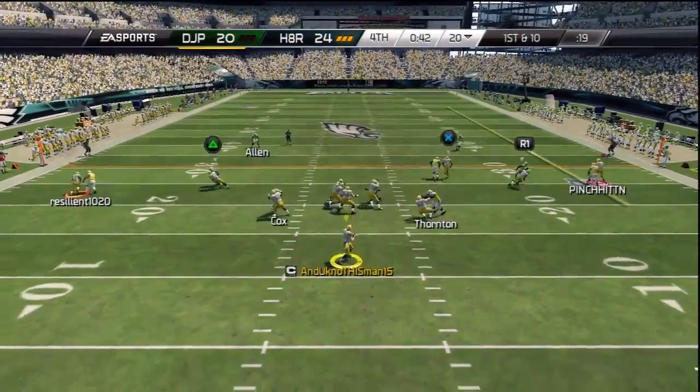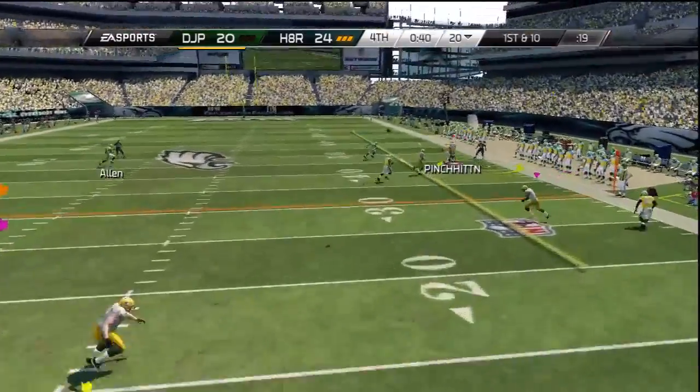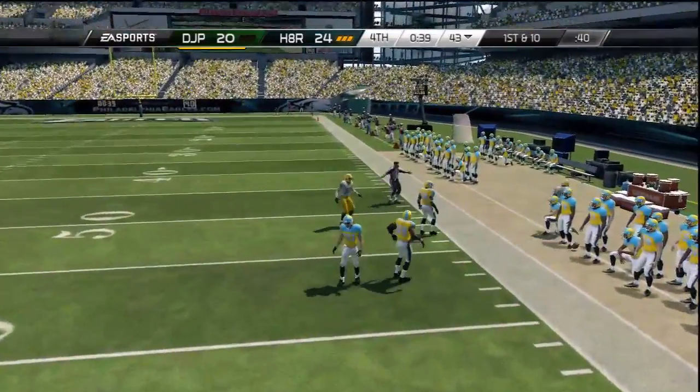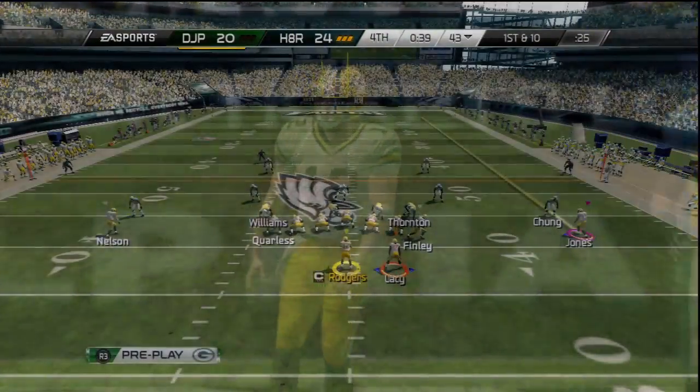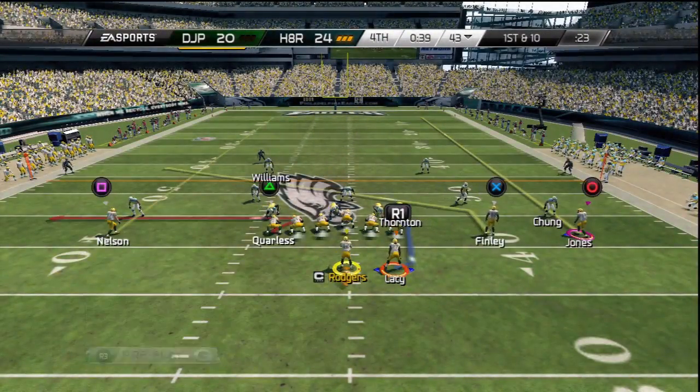1st and 10. Looking for an open receiver on the right. Aaron Rodgers out to James Jones. We have seen the play in slow motion replay. Well, now it's clear cut now.